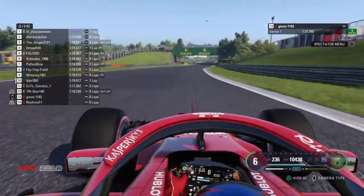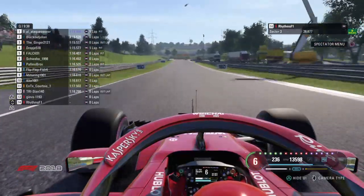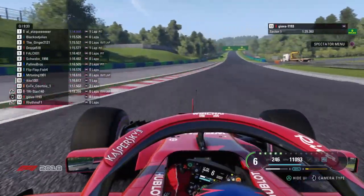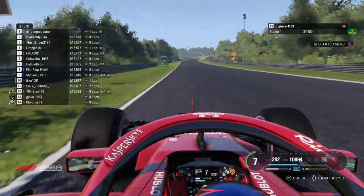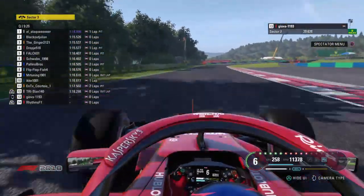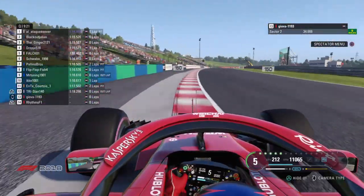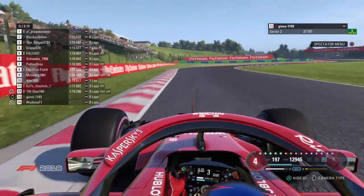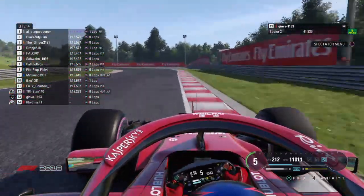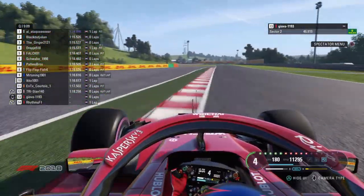As we all wait patiently for a lap from both of the Ferrari drivers, Giova and Rhythms. Rhythms on an out lap, it seems, while Giova on a flying lap currently. Let's go on board of this guy right here. Tidy lines seen from this man. A very quick driver in time trial again. Let's see what you can do.